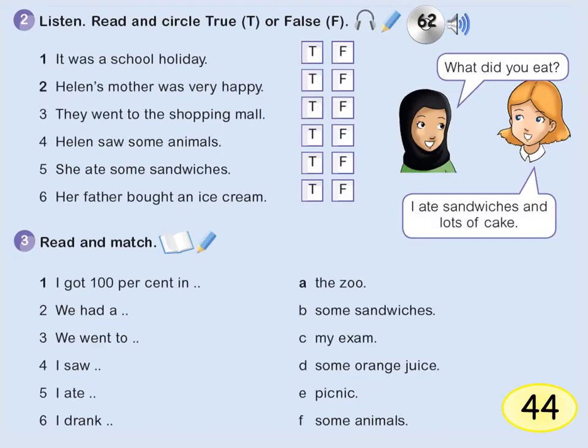Unit 7. Lesson 1. Activity 2. Listen. Read and circle true or false.